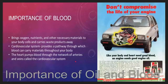So now we're going to talk about the importance of our blood. We talked a little bit about blood in the beginning, so now we're going to compare it to a vehicle. What is the comparison of oil and blood? As we know, the importance of blood is that it brings oxygen, nutrients, and all the other necessary things to help our body cells and carry waste products away from the body. Blood also helps support our cardiovascular system, and our heart pumps blood through all the different networks, arteries, and veins in our body.